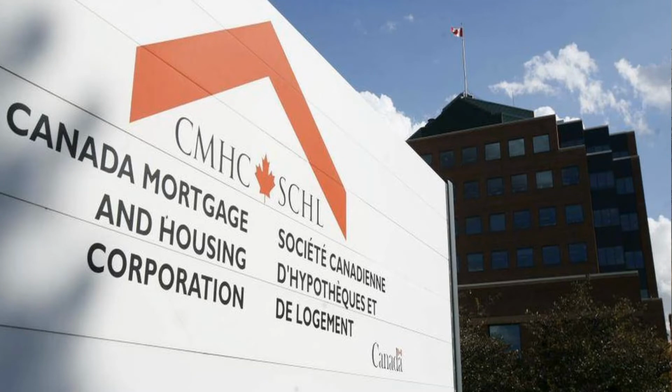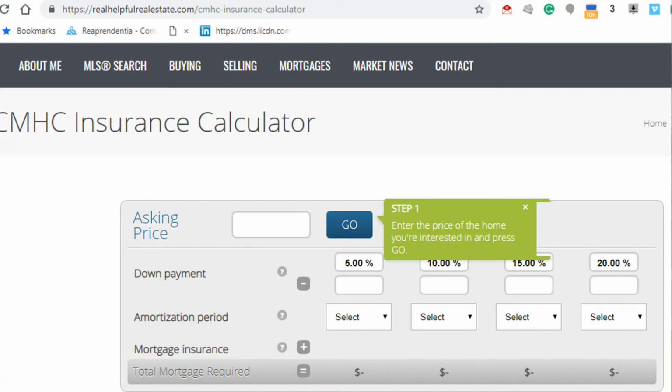If your down payment is less than 20% of the purchase price, then you are required to obtain CMHC insurance. If you're in this category and want an estimate of what this premium would be, you'll find a simple calculator on my website at realhelpfulrealestate.com. Just click mortgages and you'll see it listed right there.